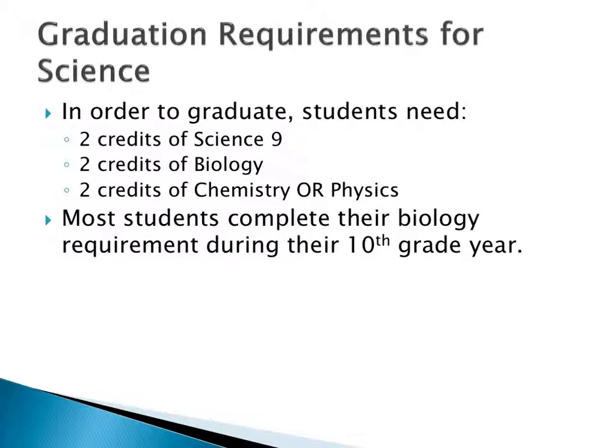Usually, obviously, kids take Science 9 during 9th grade. 10th grade is usually done by sophomores, although there is not a requirement that it has to be done in the sophomore year. It can be done later. And then usually students will take chemistry or physics at some point in their junior or senior year, but again, there's no requirement that it has to be done in that sequence.